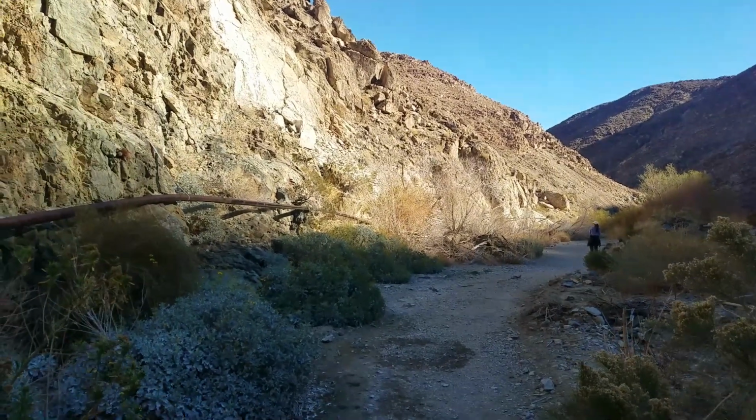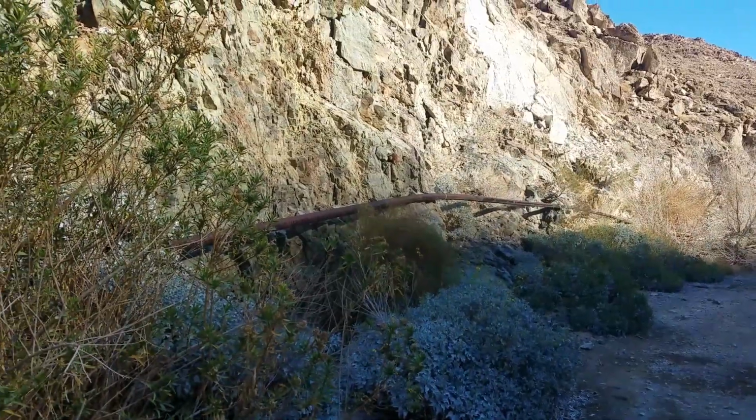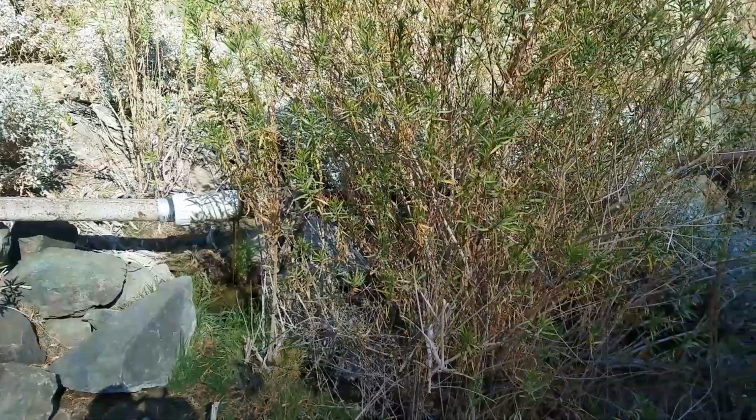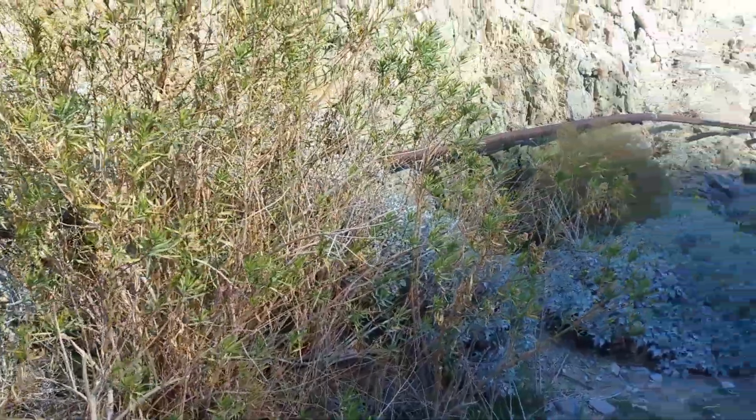This pipe right here alongside of me, this is the pipe that feeds Panamint Springs. Got a little bit of a water leak going here. Wherever there's just a little bit of water, you'll get some sprouts of life.